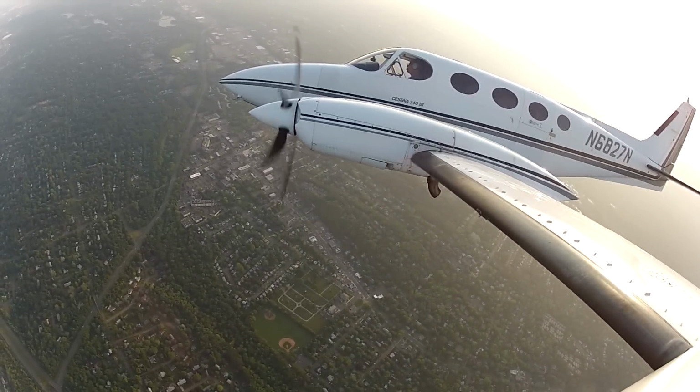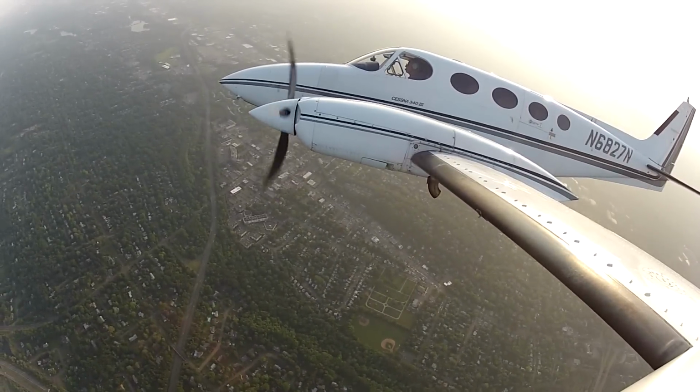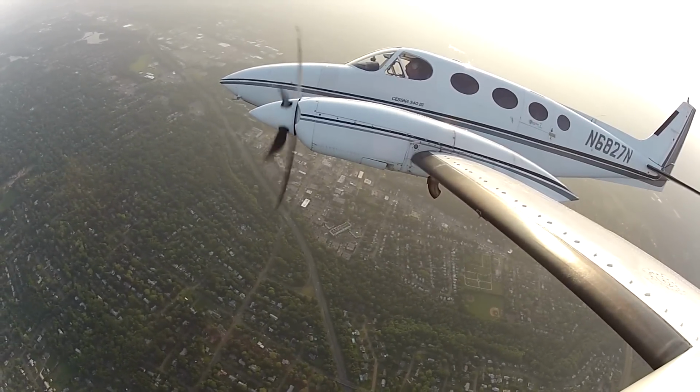Tower, 411 Foxtrot, Papa midfield, requesting full stop. 411 Foxtrot, runway 18, clear to land. Clear to land, 18, 1 Foxtrot.